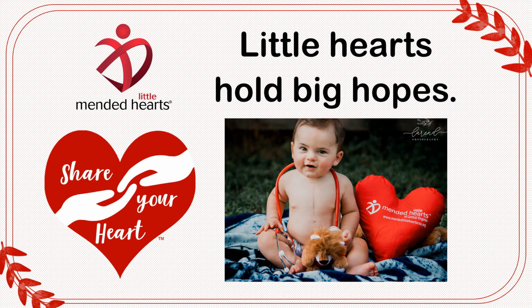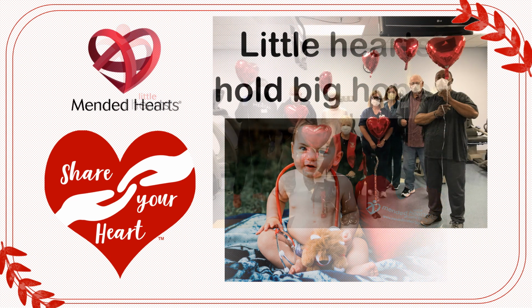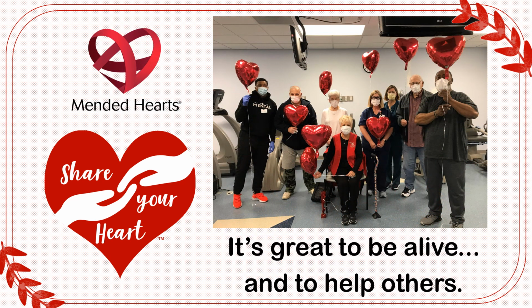With Mended Little Hearts, we know that little hearts hold big hopes. And with Mended Hearts, our motto is "It's great to be alive and to help others."